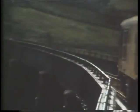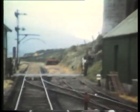Another line opened by the Great Southern and Western, but paid for by the government, was that from Farranfore to Valentia Harbour. A train crosses the graceful curving Gleensk Viaduct on this line. This was another spectacular Irish railway journey which can no longer be made, as this branch closed in 1959. The line crossed an inlet of the sea on this long viaduct near Cahersiveen, before terminating at Valentia Harbour, the most westerly railway station in Europe.